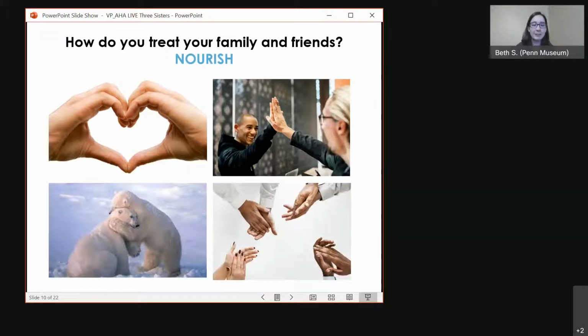And maybe some ways to do that are by showing them the heart symbol, okay? Showing that you love them, giving them a high five to show that you are excited, a round of applause, that you are so excited for their accomplishment or the things that they are doing, or maybe a big bear hug. Some of you mentioned hugs as well. Those are great ways to nourish your relationship with your family and friends.